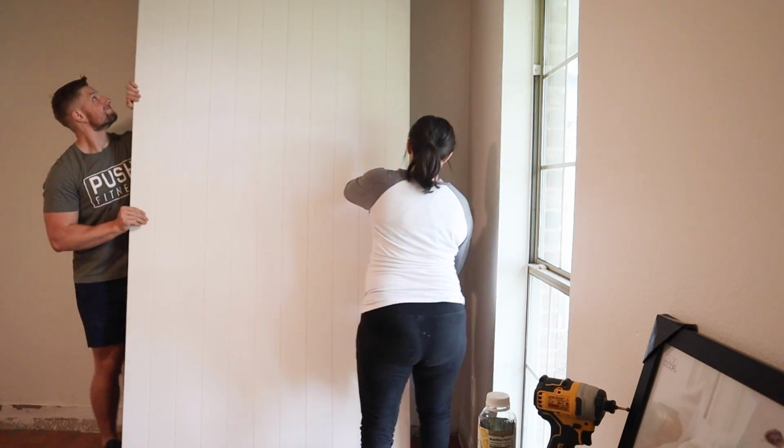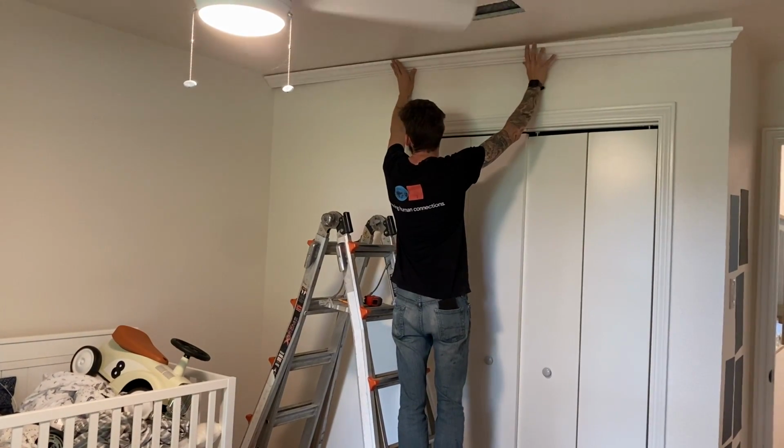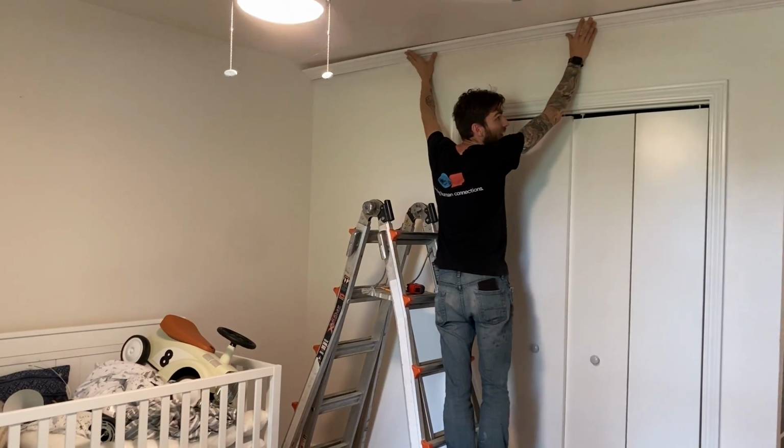We do have help because another accent in this room is some crown molding that we are going to paint the same color as the accent wall. So we are not independently doing this.